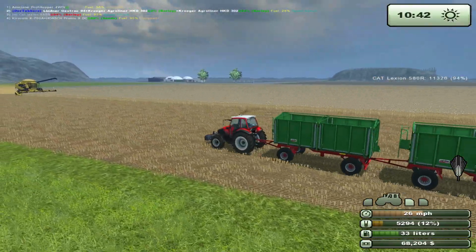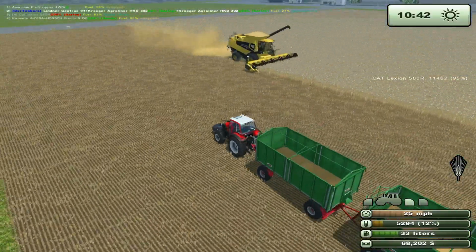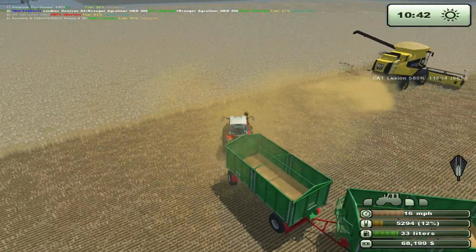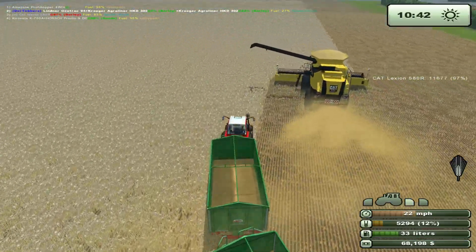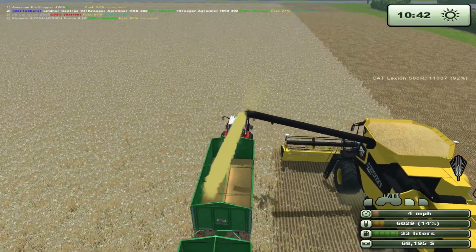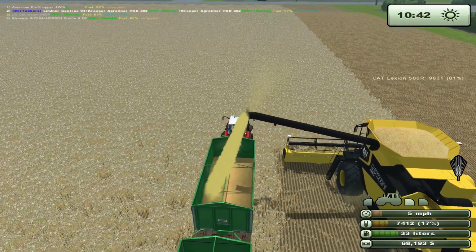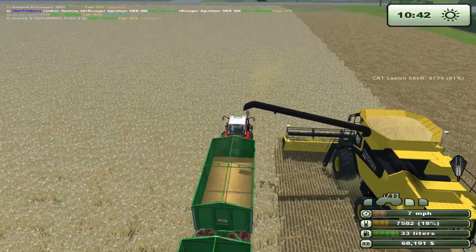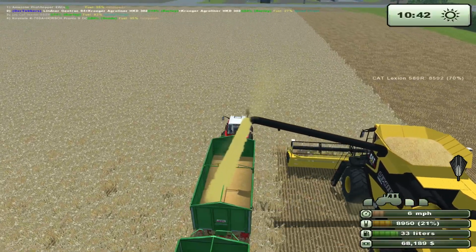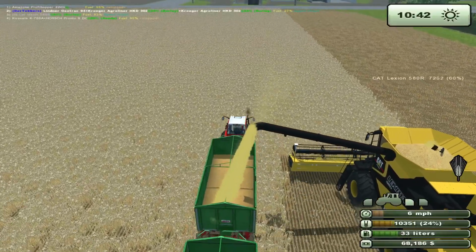Isn't that a wonderful sight, though? An entire hopper full of barley. And still a massive amount of field left to go. Dude, you're missing stuff again. I'm going to have to fire you. Go. You can fill up the front trailer first. Oop. Come on. Keep going. Pressing the wrong buttons again. There we go.